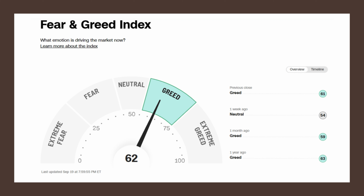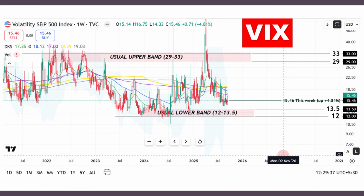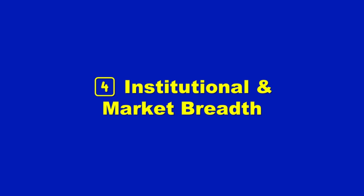Market sentiments. Let us move to sentiment indicators. The fear and greed index is now at 62, which is a greed zone. Last week it was neutral at 54, so sentiment has clearly improved this week. Volatility measured by the VIX closed at 15.46. This is still low compared to the neutral band or usual band of 12 to 33. But interestingly, VIX went up by about 4.8% this week. So while the markets are calm and sentiment is positive, the rise in VIX shows a little caution entering the system.